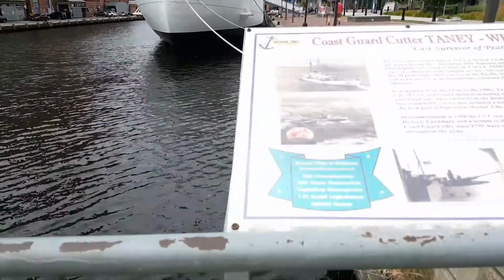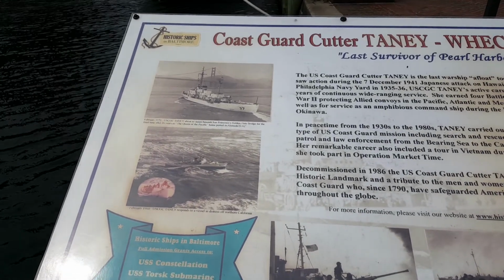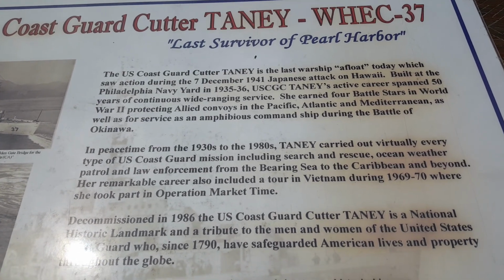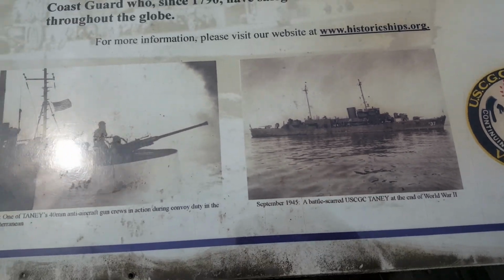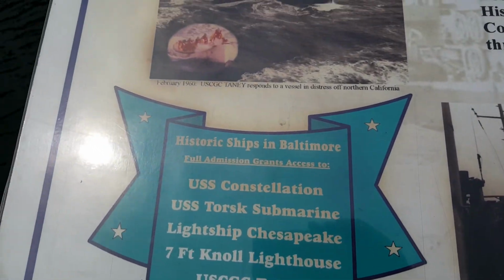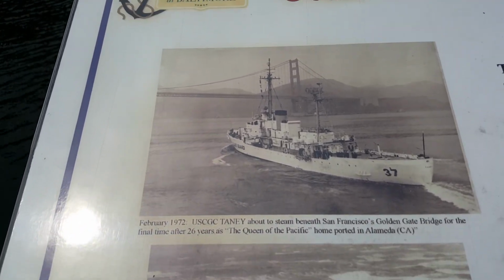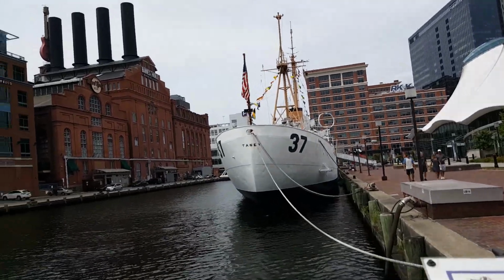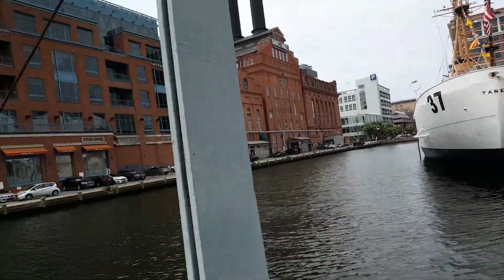Alright, here's some information on the Taney. I don't know if you can see it because of the glare, but I will try. It was used in September 1945. And this is a picture of it at the end of World War II. This is this very ship right here being used in 1960. And the top one, 1972. Wow. It is really neat coming to Baltimore and seeing some of the history here. I've enjoyed this trip immensely.